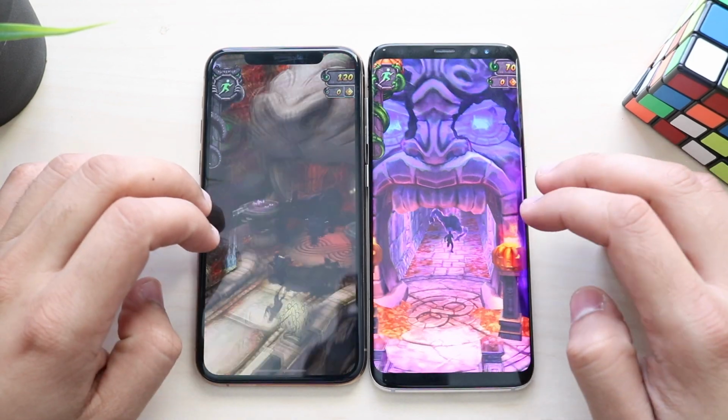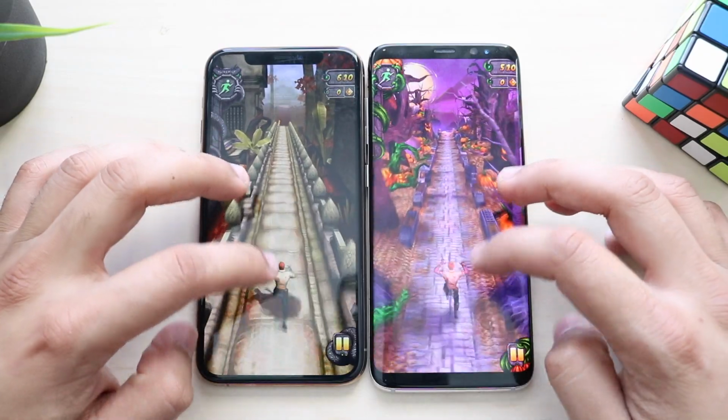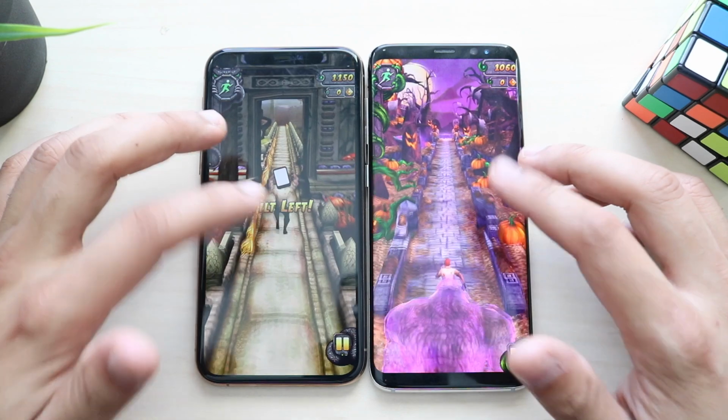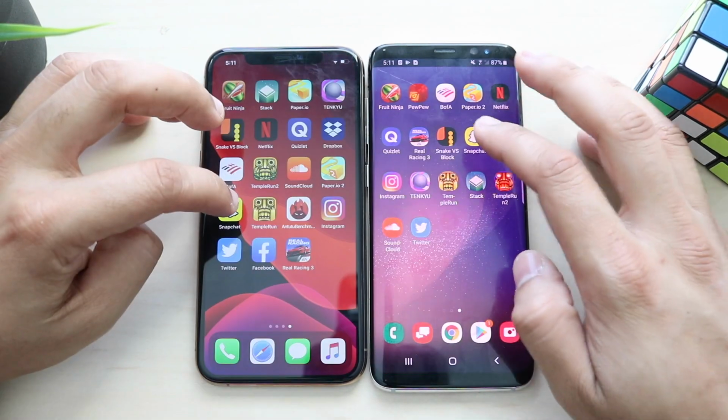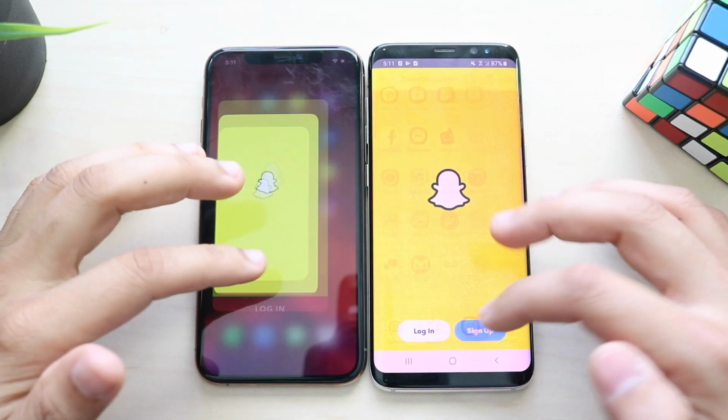Getting into some gameplay, let's see if there's a difference. And right off the jump, you can see the Galaxy S8 was glitching up even there. In terms of the actual gameplay, though, they look almost the same, but glitching up definitely for sure on the Galaxy S8. Snapchat, 3, 2, 1. The iPhone 11 Pro loaded that one up faster. The Galaxy S8 eventually loaded into it, but still slower.